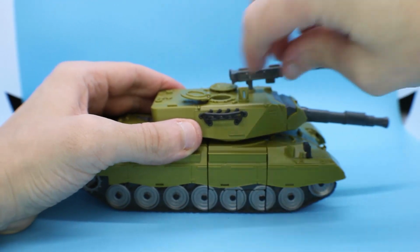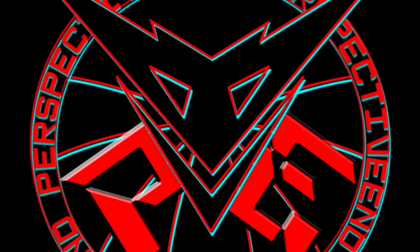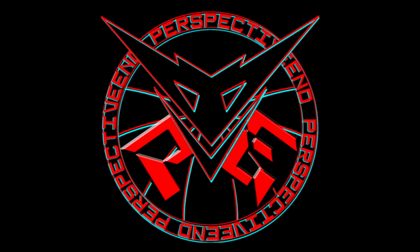This set is so good that even though I don't care about Defensor, I need the MMC version that's on the horizon. There, that's the review. Figure so good it made me care about Defensor.